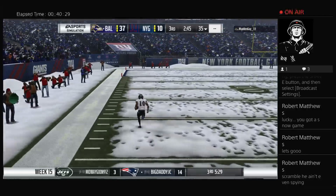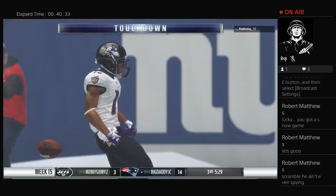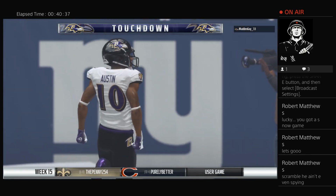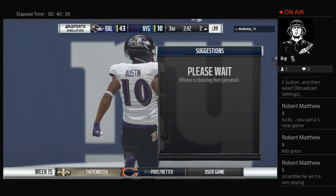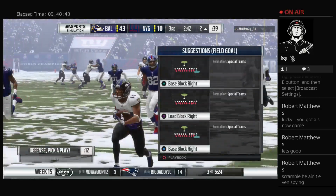Tavon Austin, he's going to go. And he will score. Touchdown, Baltimore. Tavon Austin, his first touchdown on the year. And the Ravens add on.